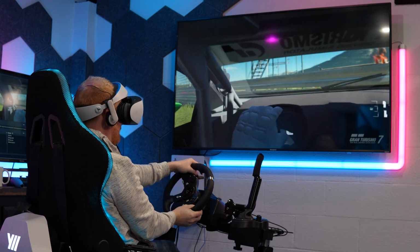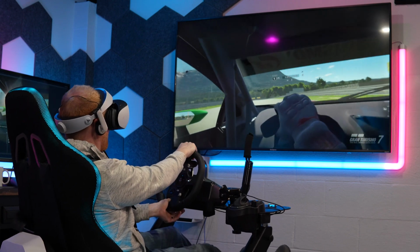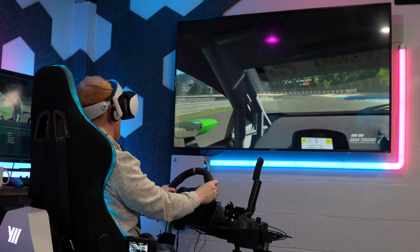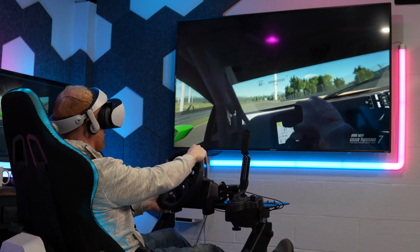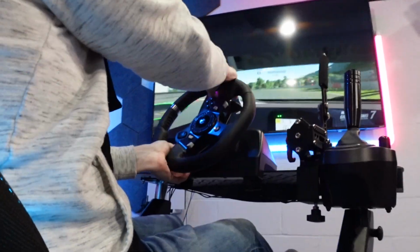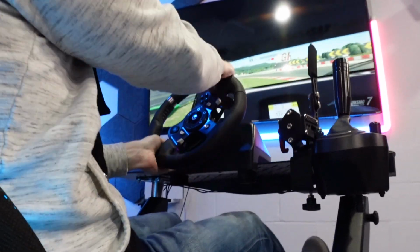Oh crap! Oh crap! Even wrecks are fun in this thing. This racing seat also has built-in vibration, so you get engine vibrations and stuff through the seat. If you hit the rumble strips like those, you get the vibrations through your seat and stuff. But oh, save it.